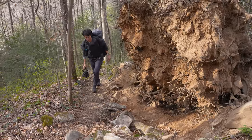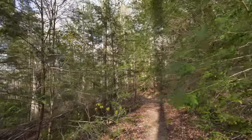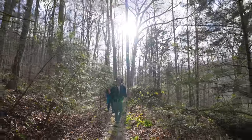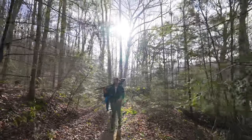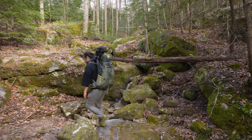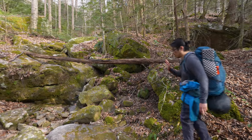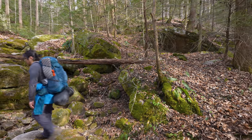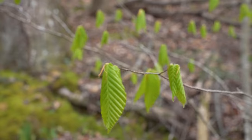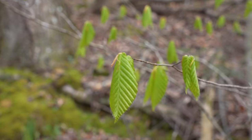The trail again ascended uphill onto another ridge, but thankfully, the trail quickly flattened out. Oh. Now this I like. Here, Andrew saw another familiar tree. This is a tree we've seen many times before, one of my favorites, a beech tree. But right now it is at the perfect time to eat the leaves.